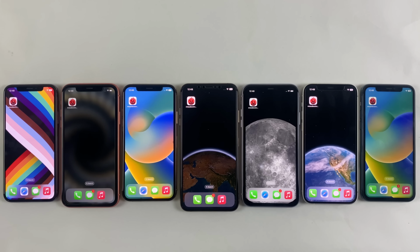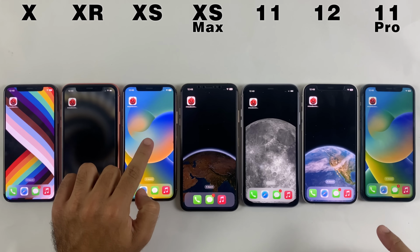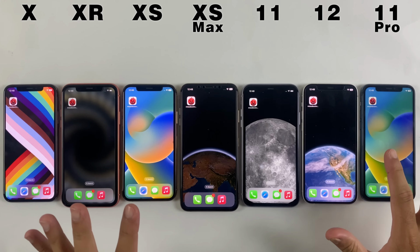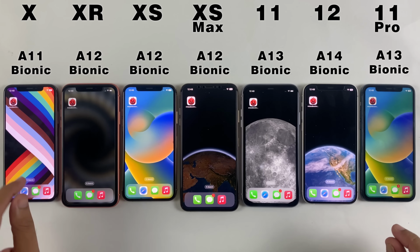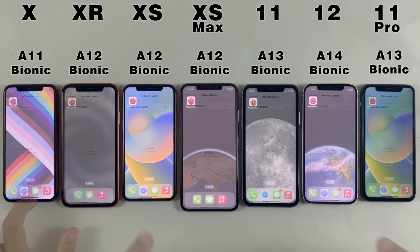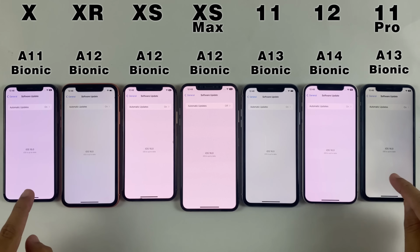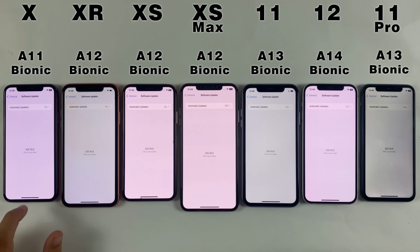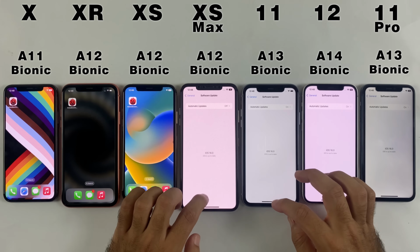What's up guys, today we are going to be doing the benchmark test after the iOS 16 between the iPhone 10, 10R, 10S, 10S Max, 11, 12 and iPhone 11 Pro. We have different chipsets from A12 Bionic to A14 Bionic, but before starting the test, let me just confirm the update. As you can see, all of them are having the iOS 16, it should be clear to everyone.